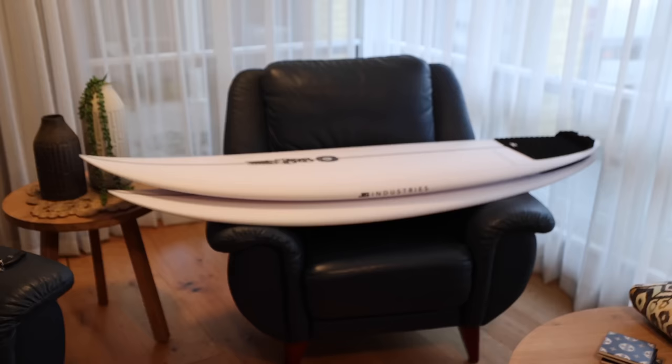Just got three brand new JS boards. I'm so excited. This one's a Forget-Me-Not. This one's a Schooner. And underneath is a Monster.